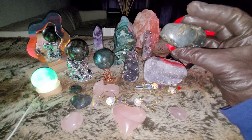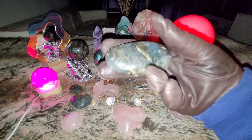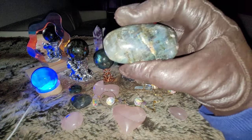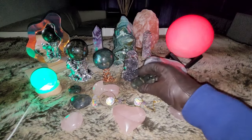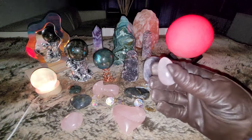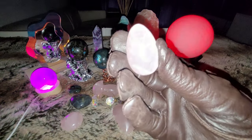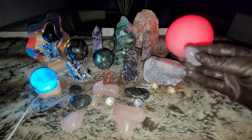Oh, this is a little labradorite once again. Yeah, it's one of the least pretty ones, I must say. It has some cracks. But on the other hand, that's nature as well. And this is, again, a rose quartz and kind of an egg shape. Yeah, very pretty.